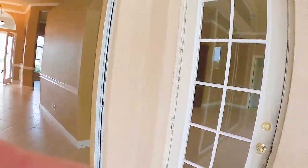Pretty. So yes, this house is listed on the market for $591. If you're looking for a house that already has a pool built into it, in a neighborhood like PGA Village or any of the nicer neighborhoods that we have in Port St. Lucie, let me know. We're off to the next one.